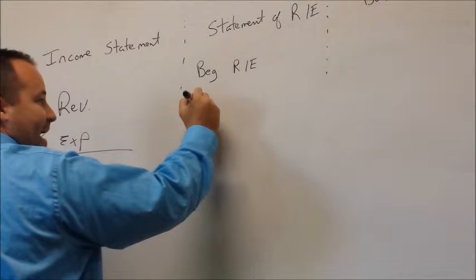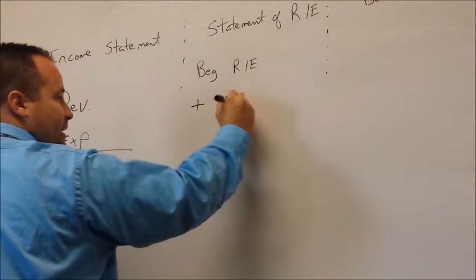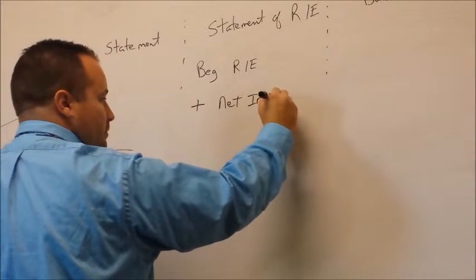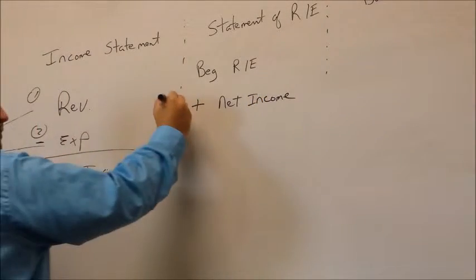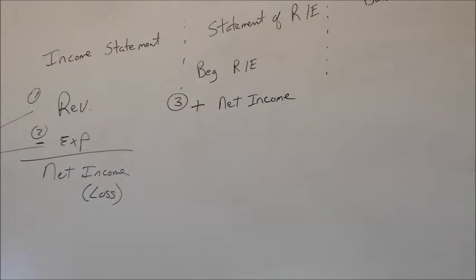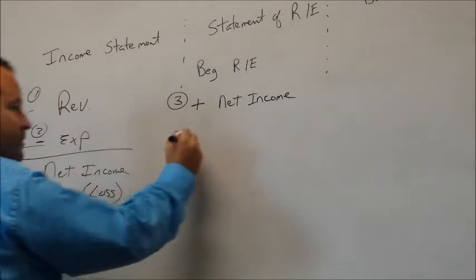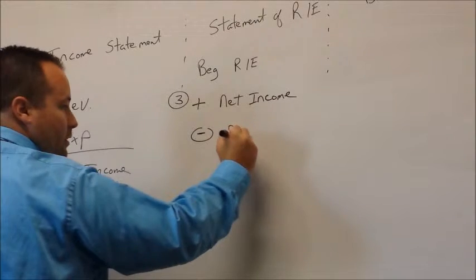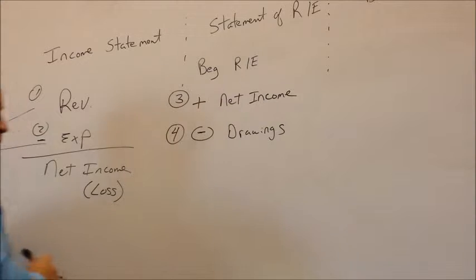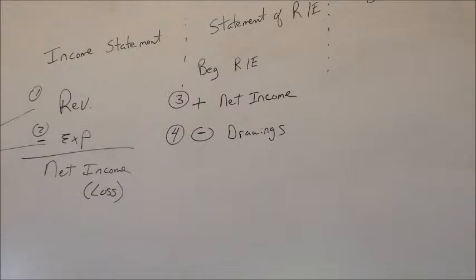And then you need to add in your net income, which is basically adding in your income summary. This would be like closing entry number 3 when we close out our income summary. After you add in your net income, you subtract out your drawings or your dividends. This would be the 4th and final closing entry that we had.